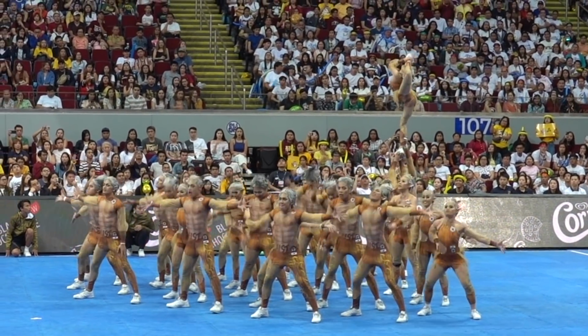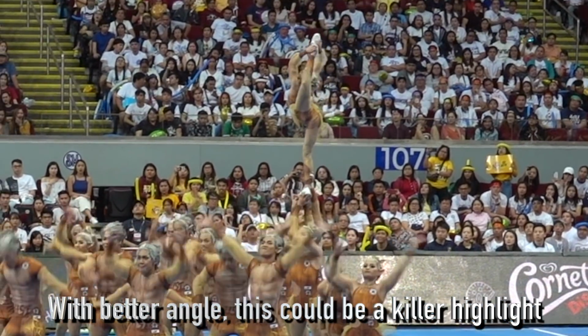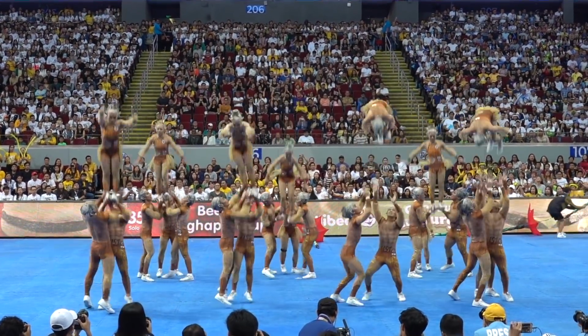Despite having errors, maganda pa rin yung naging performance ng UST. I love the Flyer who did the one swing scorpion, extended kaagad. Hindi lang siya masyadong na-emphasize because she was at the back corner. For the rest of the stunts like the tick-ups, bow and arrow, forte na nila to. Just keep up with the intensity and conditioning. Hopefully mag-improve pa kayo sa stunts.